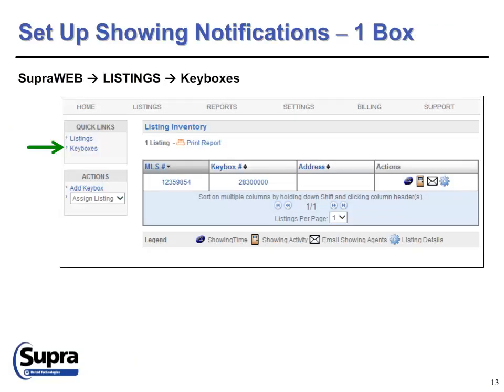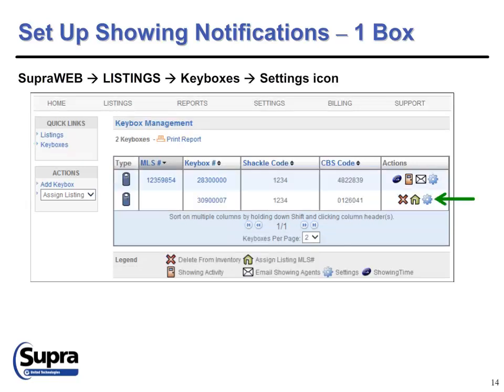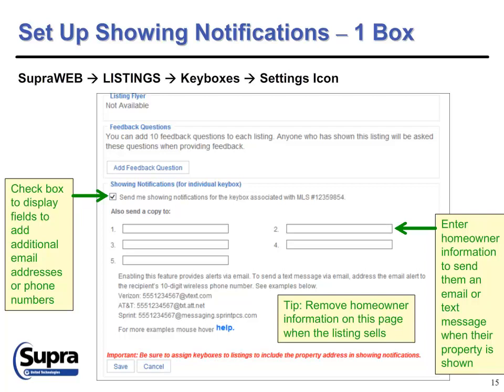To send showing notifications for a single key box, log into SuperWeb and on the quick links on the left, select Key Boxes. Then, on the Keybox Management screen, select the gear or settings icon on the line of the keybox that you want to set up the notifications for. This takes you to a screen where you can set up specific information for that particular keybox. Check the box next to Send me showing notifications for the key box associated with the MLS number.